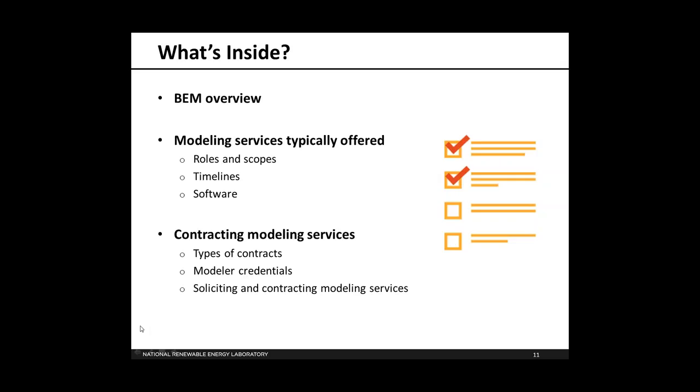And then also in this guide, contracting modeling services. What are the types of contracts that you might consider? What are modeler credentials that are out there? And how would you solicit and contract these services? Pretty useful stuff for someone who's especially at the beginning of the process of trying to enter the contracting modeler world. Next slide.